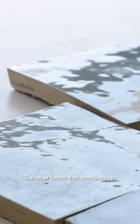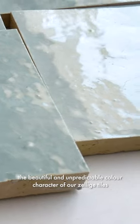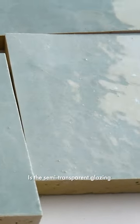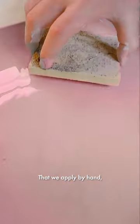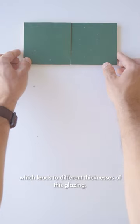The other factor that contributes to the beautiful and unpredictable color character of our Zellige tiles is the semi-transparent glaze that we apply by hand, which leads to different thicknesses of this glazing.